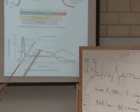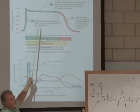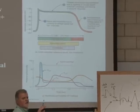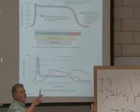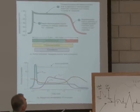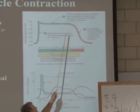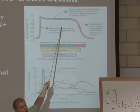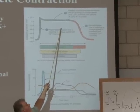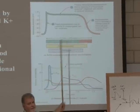And what happens is the calcium moves slowly. So even though the membrane stays depolarized, the membrane isn't changing its electrical potential. So what we end up with is a flat curve. We end up with rapid depolarization, a plateau, and then repolarization. Okay.